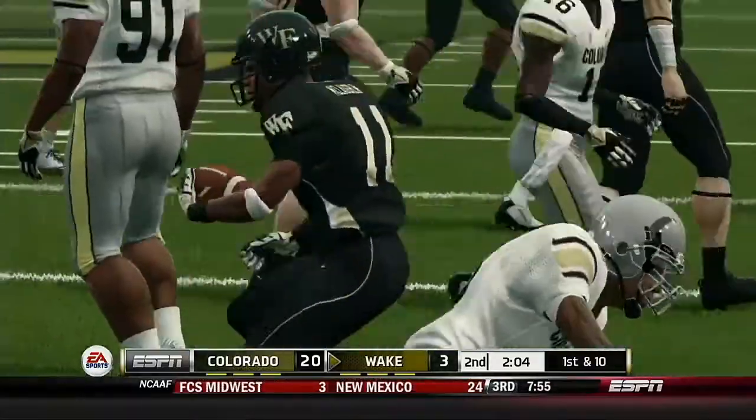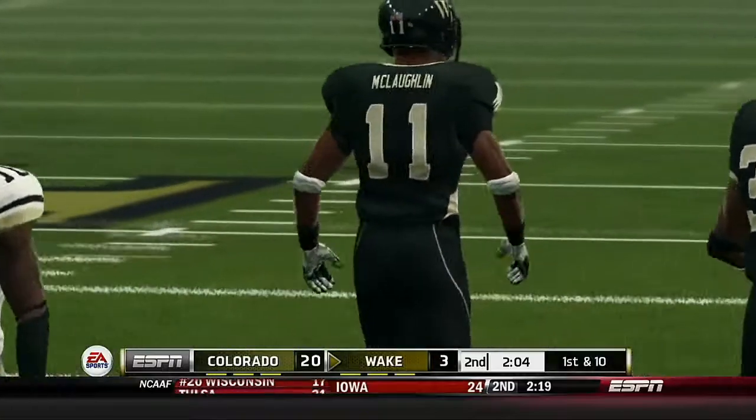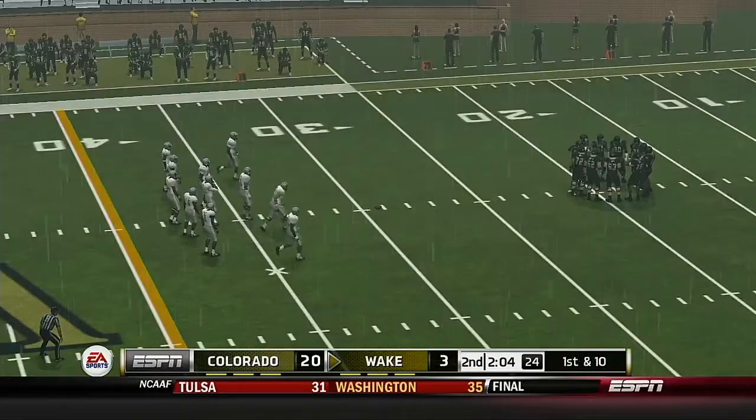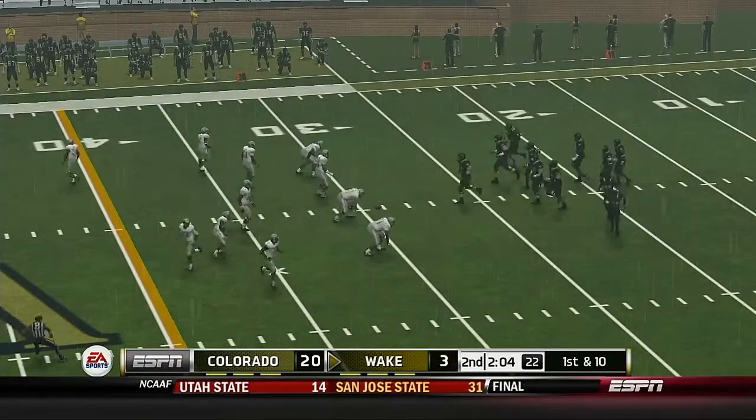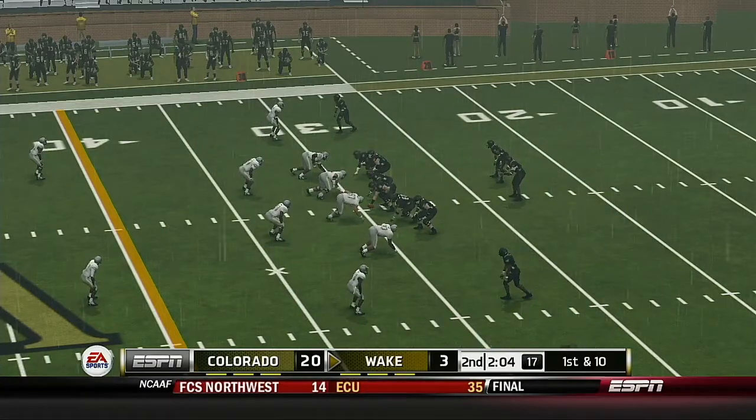Tackle at the 29. Things are on the verge of getting out of hand before we even hit the half. These next few drives are going to go a long way in determining what kind of game this will end up being.